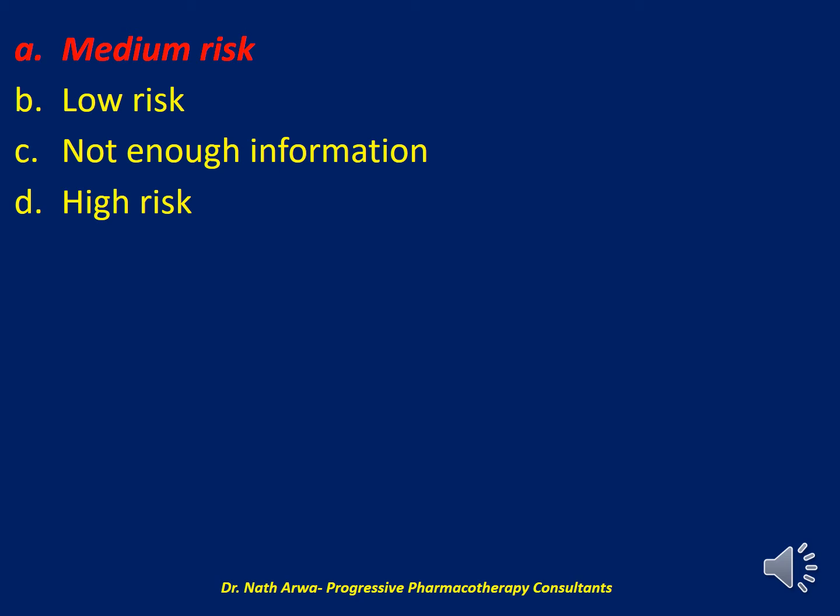Now, STEMI risk scores are used for unstable angina or STEMI patients when we want to prognosticate and make a therapeutic decision. It can guide you on how to intervene and how urgently to do so, just for your information. But I would consider this patient a medium risk patient. Let's move to the next slide, please.